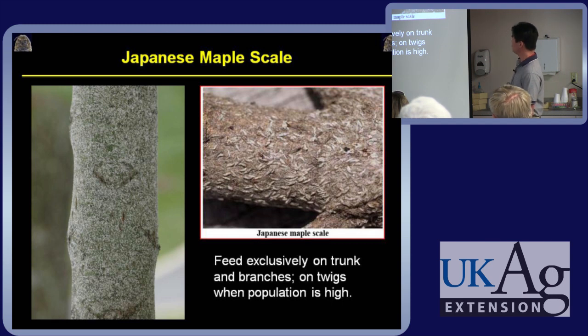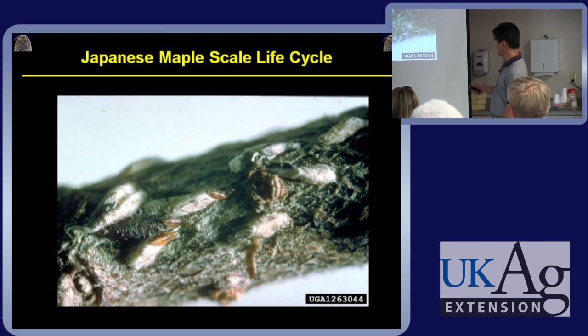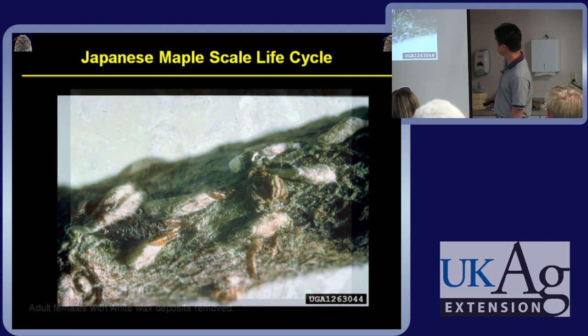Now, the Japanese maple scale is an armored scale. It's an oyster-shaped armored scale that feeds on the trunk and also on the branches. But when the population is really, really high, they can also feed on the twigs. This is a pretty typical situation when you have a really bad infestation. The twigs look almost gray because of the number of scales on there. And this is a close-up of it. This is a female with a brown top and also a white waxy sac in the back.